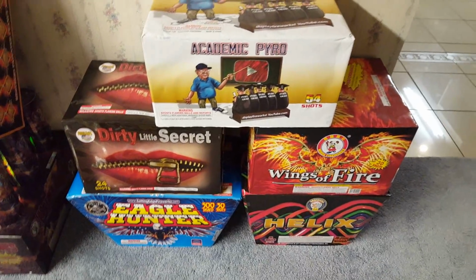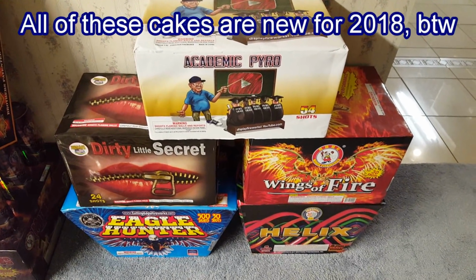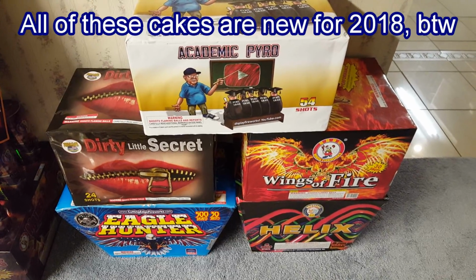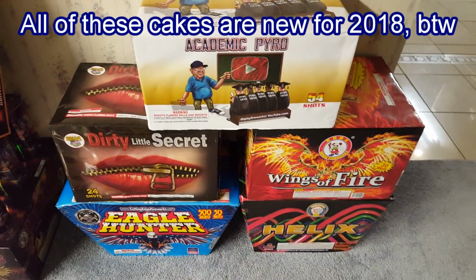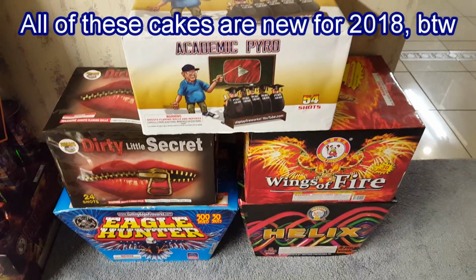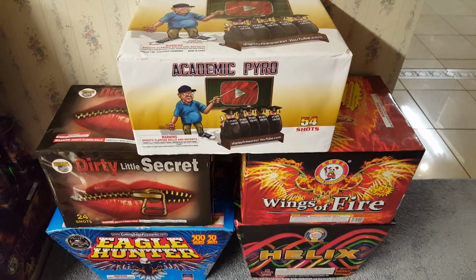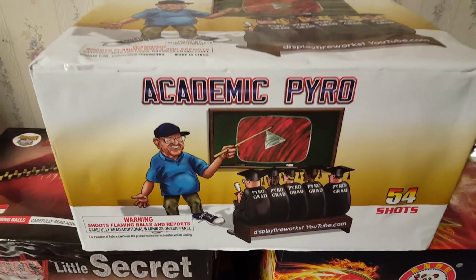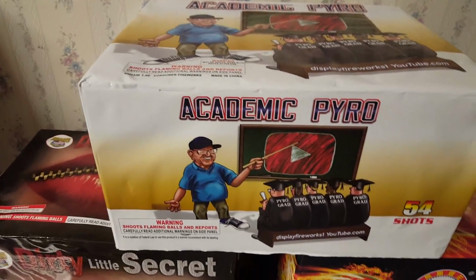Okay, guys, so got some cakes here that Scott pretty much picked out for me that he wanted me to demo for him. Now, 4 of the cakes he picked out, and one of them I kind of picked out for myself that I wanted to demo, and I'm pretty sure you guys probably know what it is. It's pretty much this one over here, Academic Pyro.